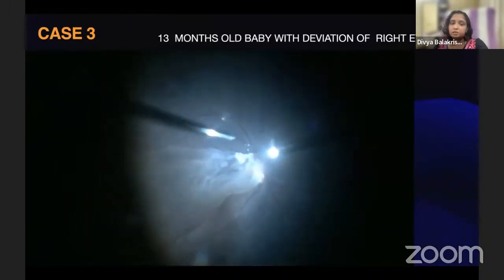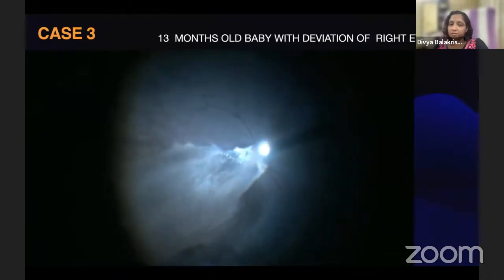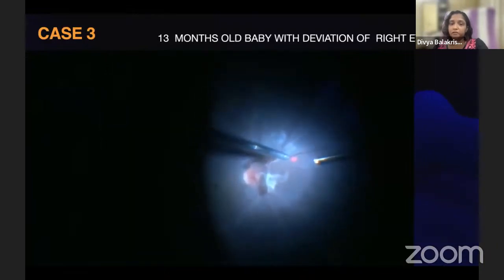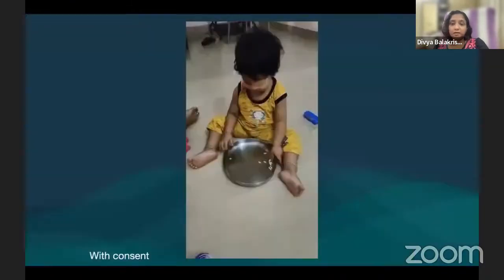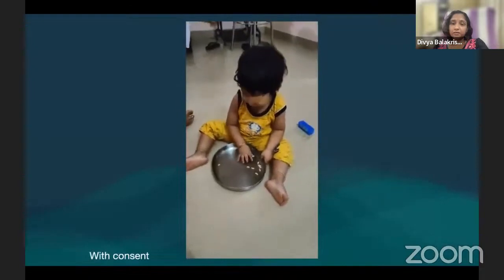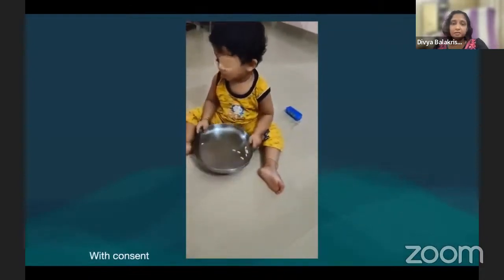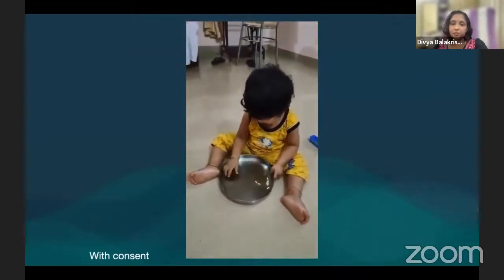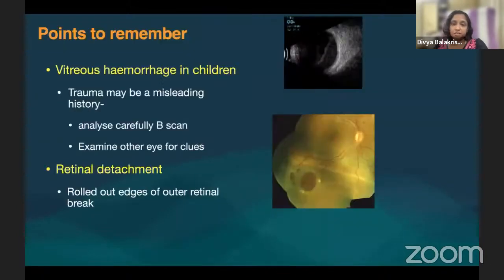And laser was done nasally along the traction area where there was a suspicious break. I was not expecting much vision in this child because it was a total schisis. And this was a video sent by the father of the child. The better eye is patched, but I was happy to see that the child was able to pick up these eatables and was eating. So hopefully the child will get some useful vision in this eye too.